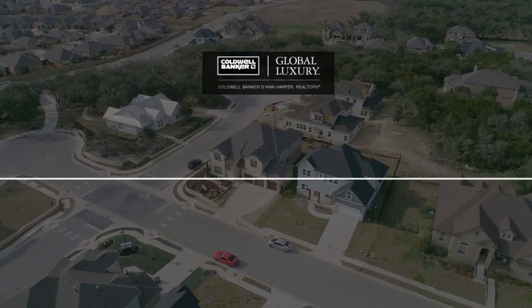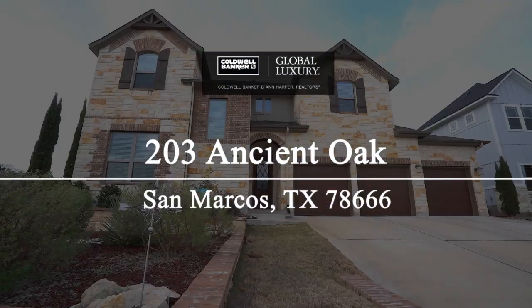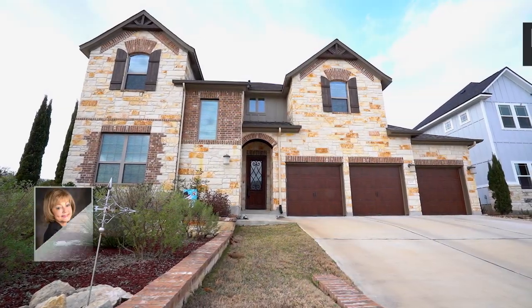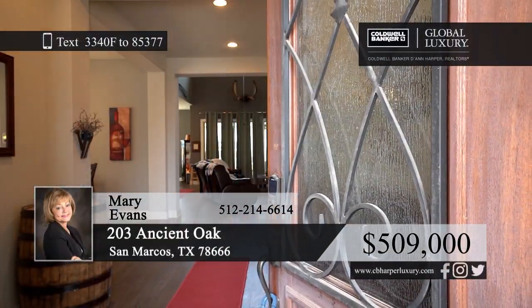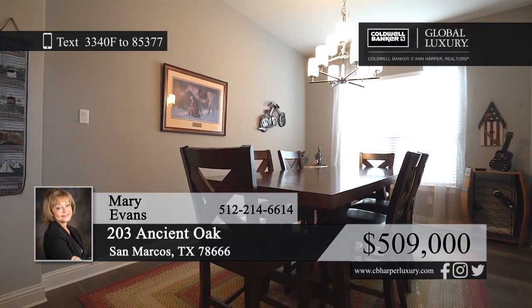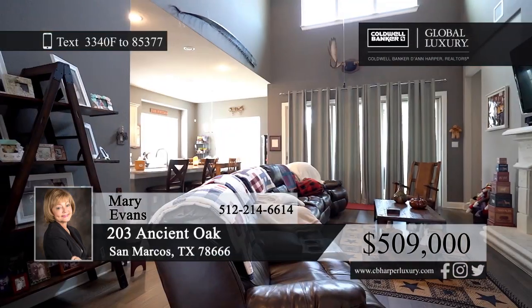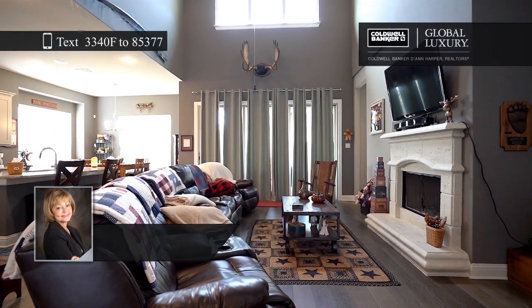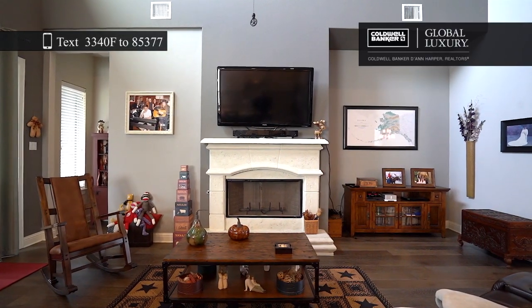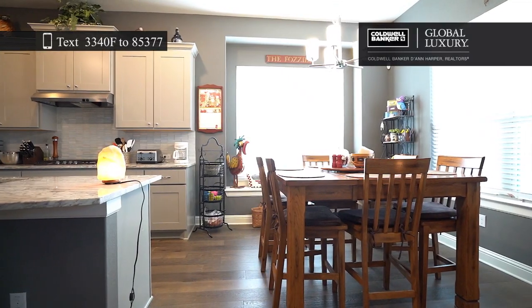Check out this Braun model home with every upgrade imaginable. This is a smart home with 5 bedrooms, 3.5 baths, 2 living areas, a media room, and an office. You'll find engineered hardwood floors throughout the downstairs. The open floor plan includes a gourmet kitchen with granite countertops, custom cabinets, and stainless steel appliances.